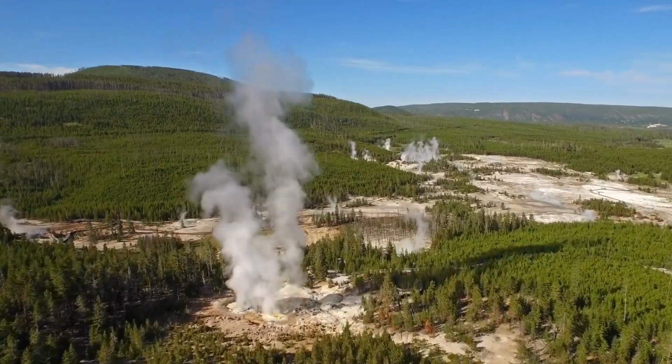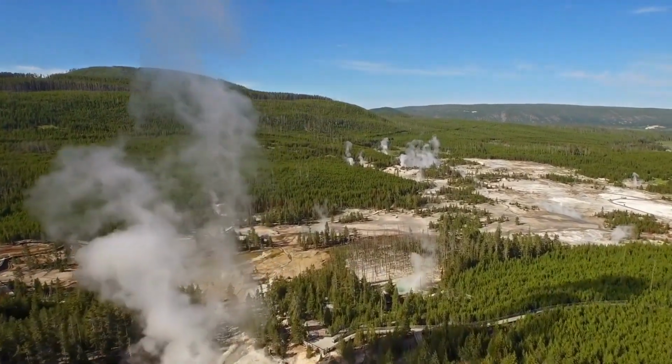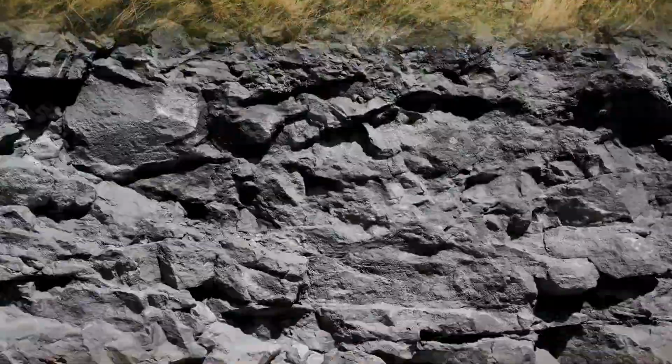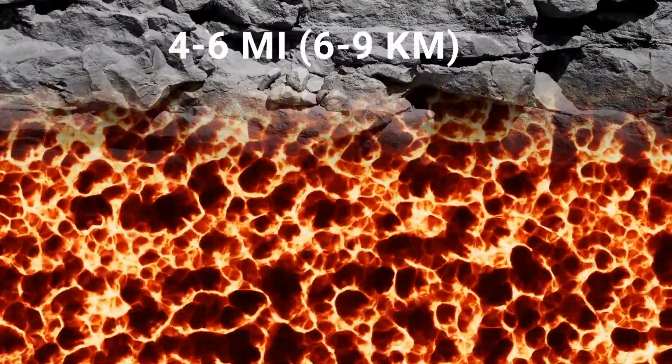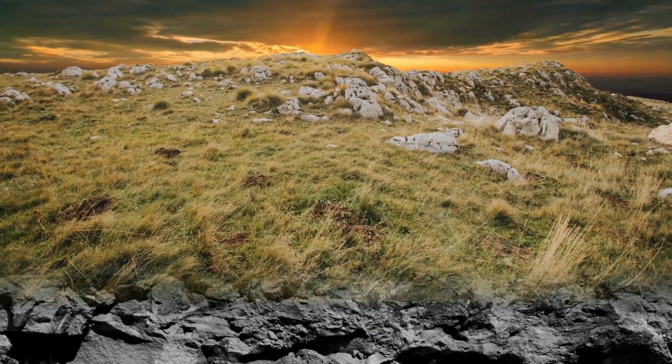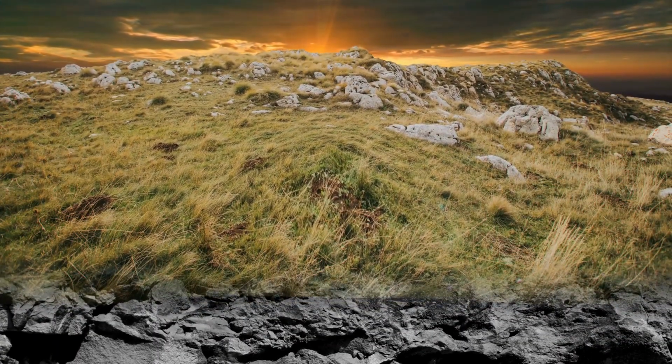The ground above Yellowstone sits on a hot spot made of molten and semi-molten rock called magma. This magma stuff flows into a chamber beneath the park, about 4 to 6 miles down, making the ground puff up like a balloon. But then, as it cools down, the ground goes back to its usual state.